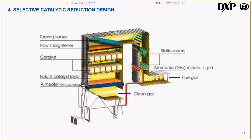The gas temperature is another consideration. The optimal temperature is about 650 F, which is typically 340 C. But the range is somewhere up to 800 F. Above that temperature, we run into issues of ammonium salts that are produced, which could block the catalyst pores and reduce the efficiency of the catalyst itself. Below 450 F, the temperature is not hot enough for the reaction to take place.